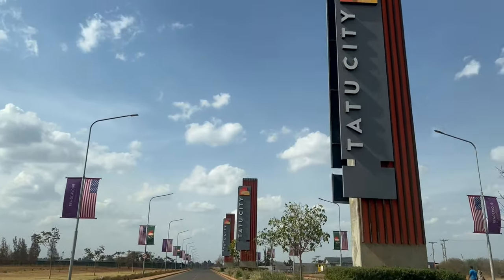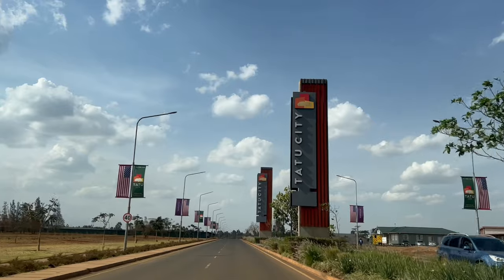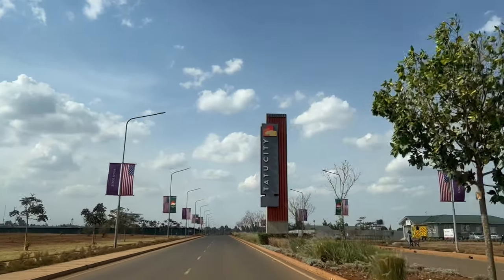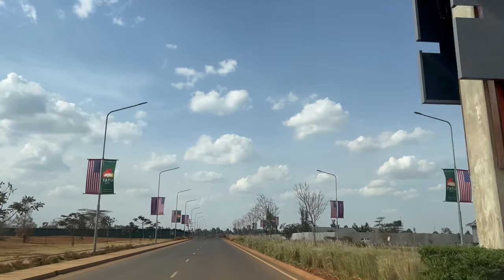Cameras, all of them. Yeah, that's good. So this is the main entrance? Yeah, this is the main entrance. It's going to be on this side, do you know? Yeah, all this side, your left.